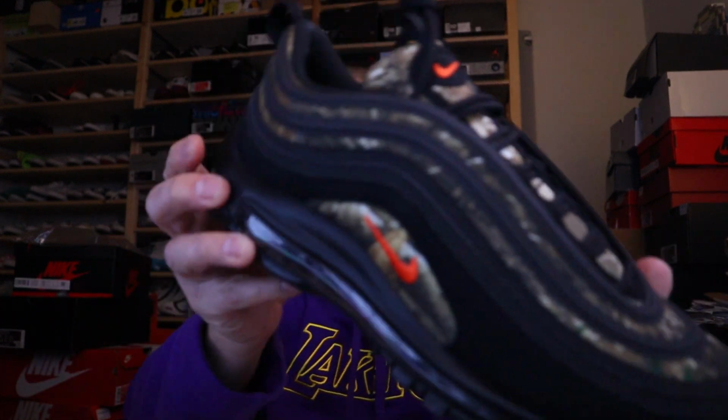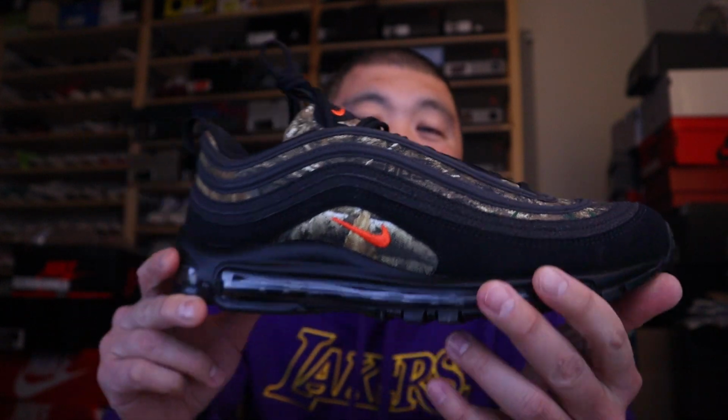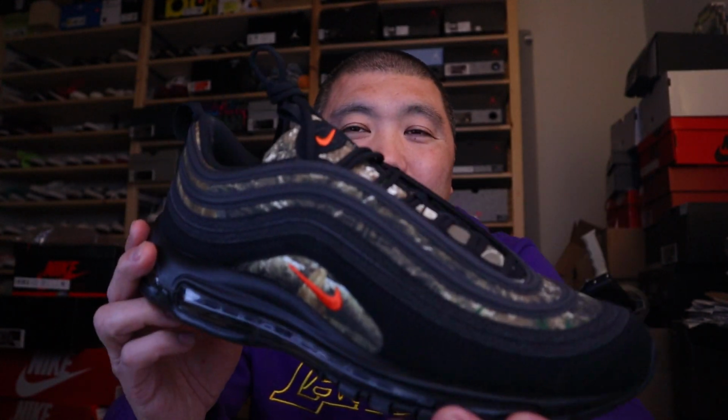I am a huge fan of the Realtree stuff. But yeah, these are just hella dope. Ended up getting them for $43. Stole these for $43. Yeah, these are hella dope, but not dope enough to make the top 5.